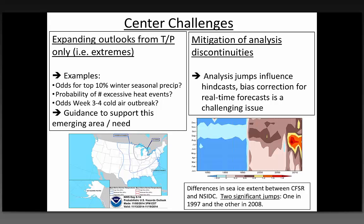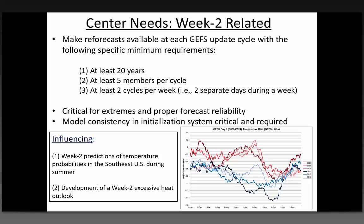So as far as answering some of the questions as far as needs, we'll be doing that for the next few slides, starting with the short-term. Short-term for us begins in week 2. As I mentioned before, for us, we're trying to post-process information to get as much signal out of the model data as we can.